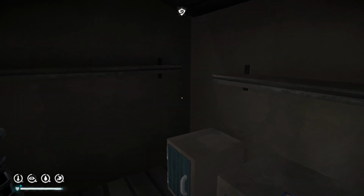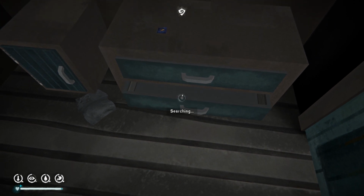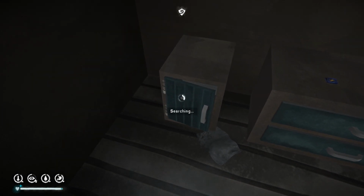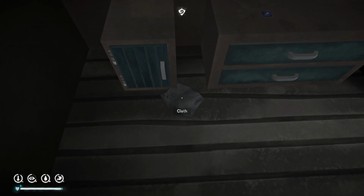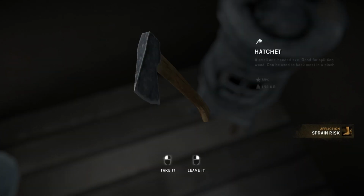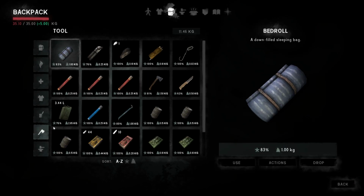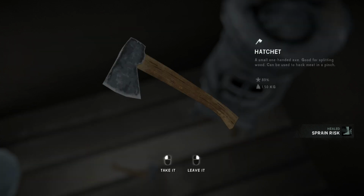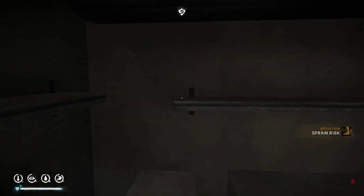Let's close the door. See you. We got some tomato soup. I'll take it. Hatchet, 89%. 81. Yeah, we'll drop this and we'll pick up this one then. Okay.